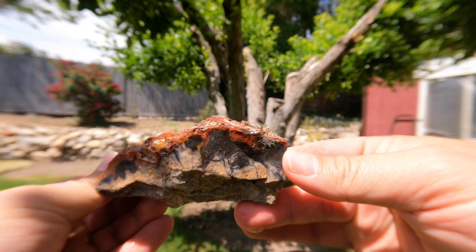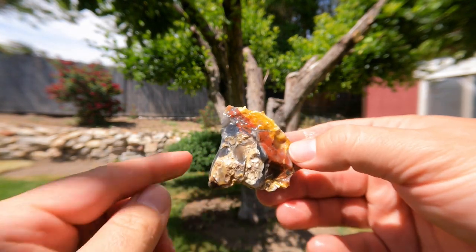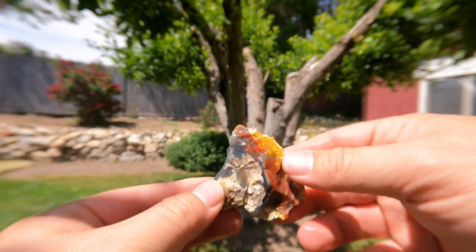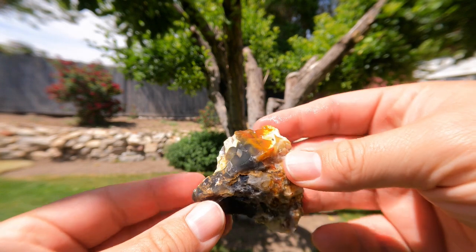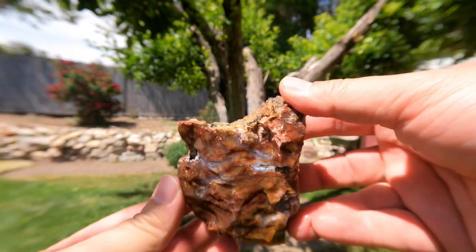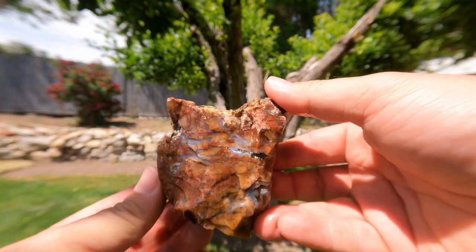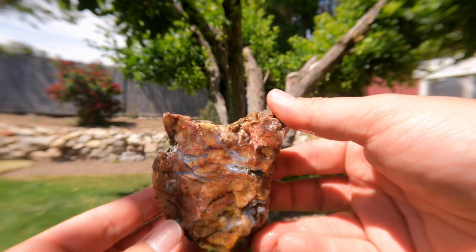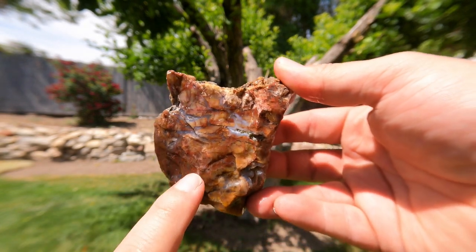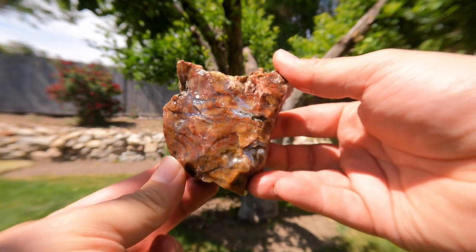Yeah, it's a nice piece. This is a small piece that has some nice agate running through it, red jasper. Just an interesting piece. This one's got some good agate going through it as well. Some nice colors. What was interesting in this area was all these little teeny red dendrites that were in the agates and jaspers.